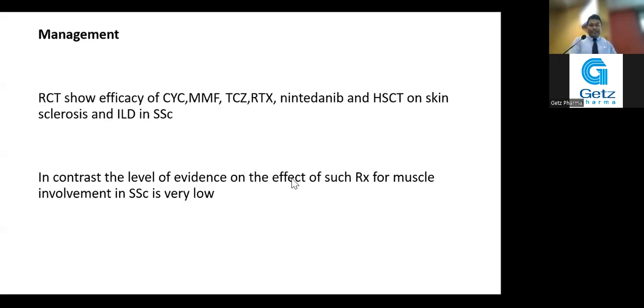the overlap. When talking about the management, we all know up to now, and you recently had a lecture also, the randomized controlled trials showing the efficacy of our familiar agents such as mycophenolate, cyclophosphamide, tocilizumab, rituximab, nintedanib, and even hematopoietic stem cell transplantation are effective in the management of scleroderma when it's associated with interstitial lung disease or skin sclerosis. However, there are no large studies to suggest their efficacy when muscle involvement is present.